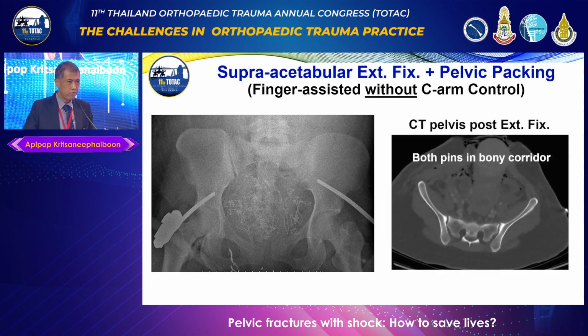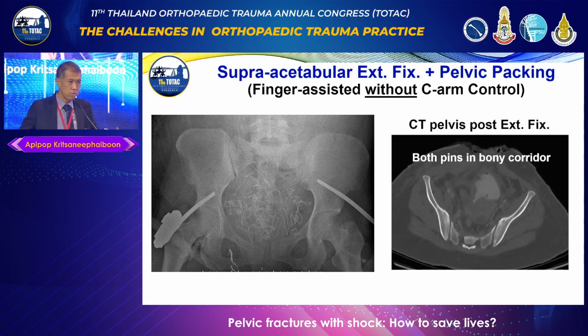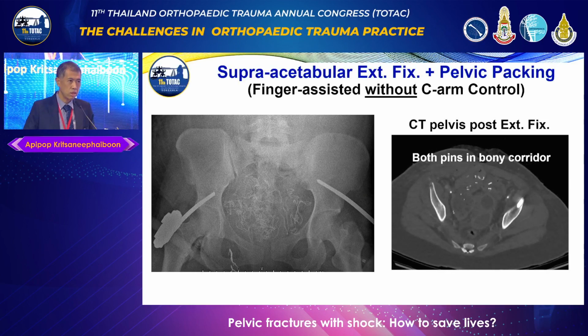And then this follow up with the CT post-op. And you can see both pins on both sides are in the bony corridor, no penetrations.